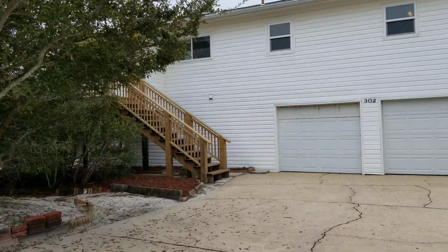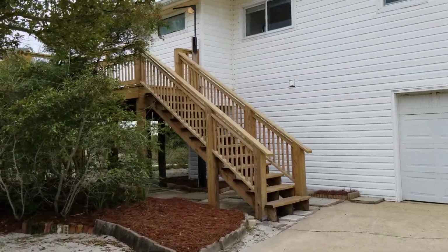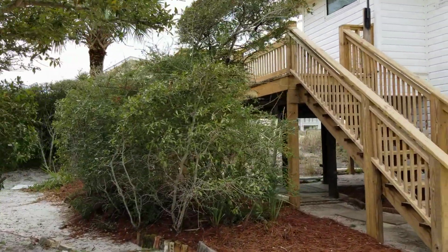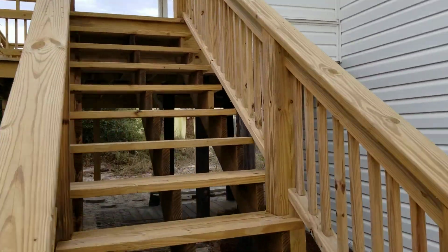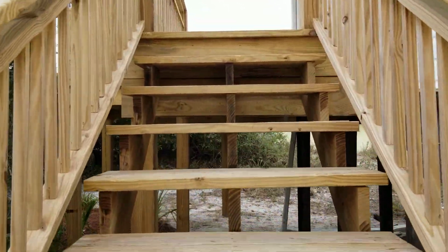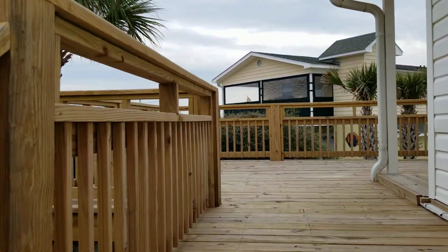This is an original Pensacola Beach cottage. It is 3 bedrooms and 2 bathrooms. And as you can see here, most of this deck, almost all this deck has completely been replaced. And there is so much of it. It's just wonderful for entertaining. Such awesome outdoor space here.